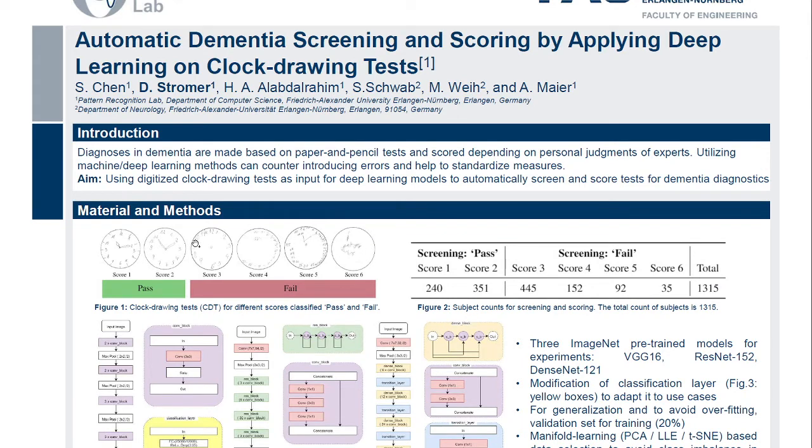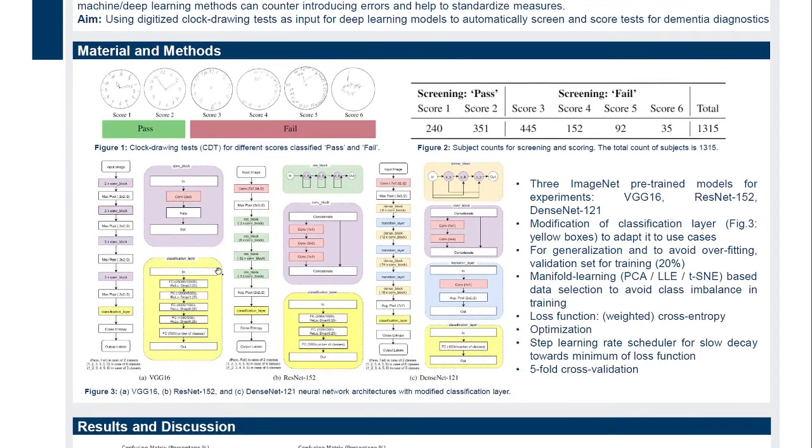The scoring was made by the Shulman scoring system, which has some downsides like a high inter-rater variability, as well as biases and other influences. And automated evaluation methods should now help to counter these disadvantages and quantify the CDT scores in a more standardized manner. If you want to read more about it, there are hundreds of papers out there that review these kinds of scores, but we took this one as our clinical partner used this score, of course.